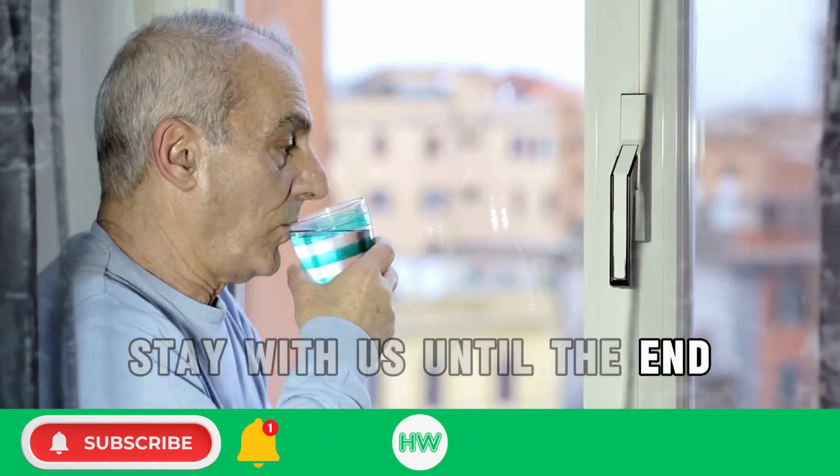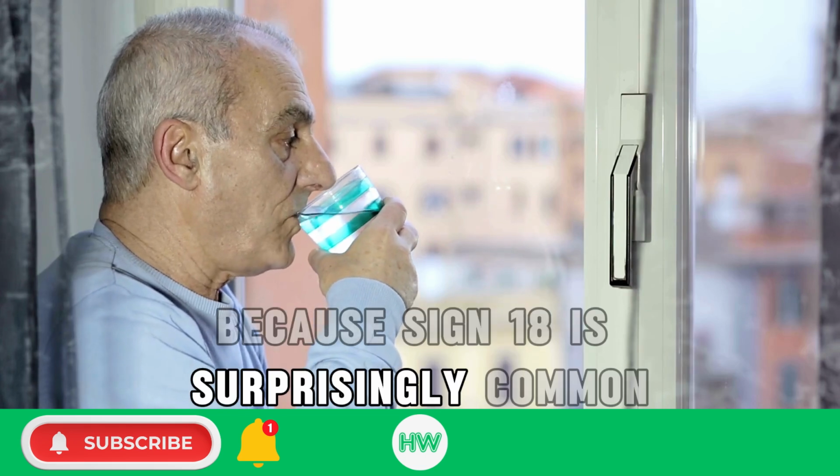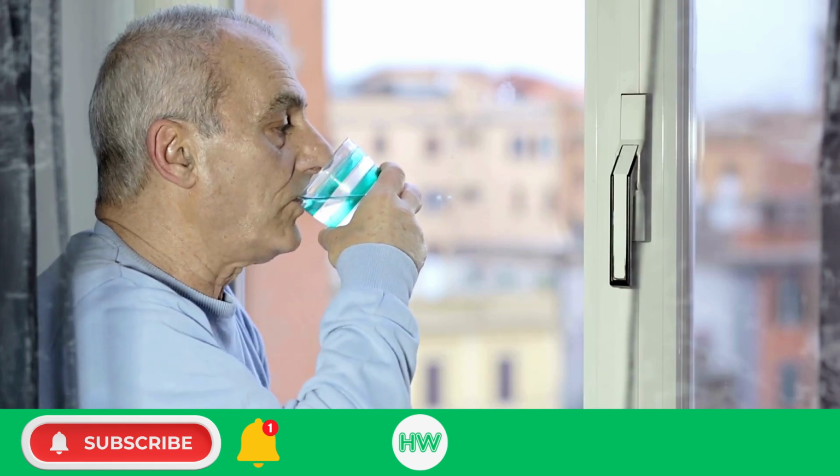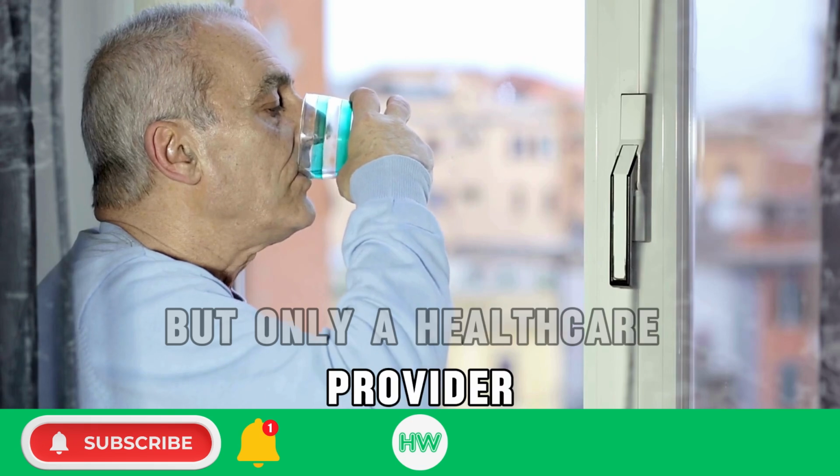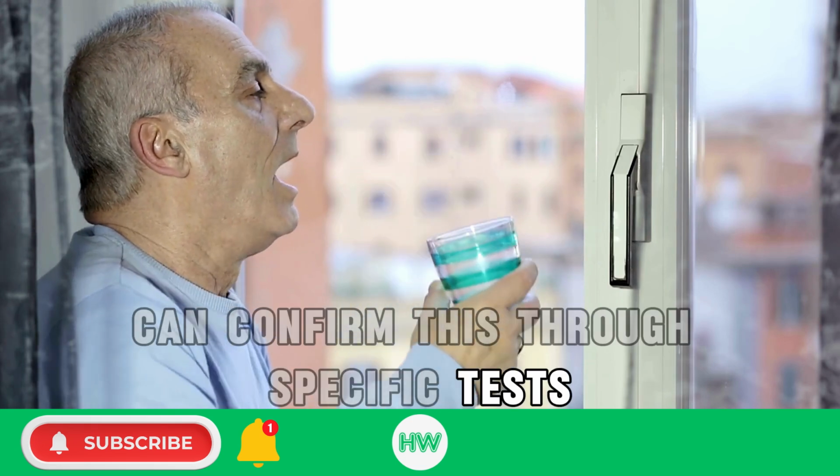Stay with us until the end, because sign 18 is surprisingly common but frequently overlooked. Remember, these signs could indicate diabetes, but only a healthcare provider can confirm this through specific tests.